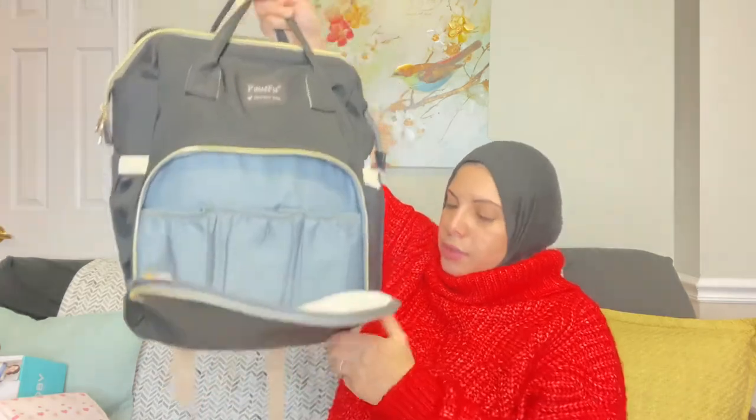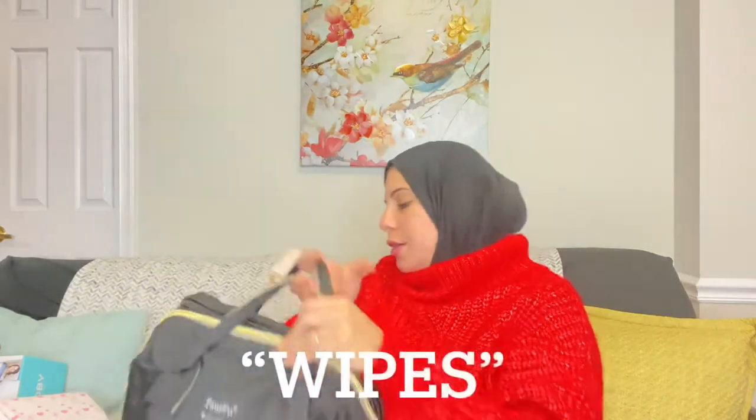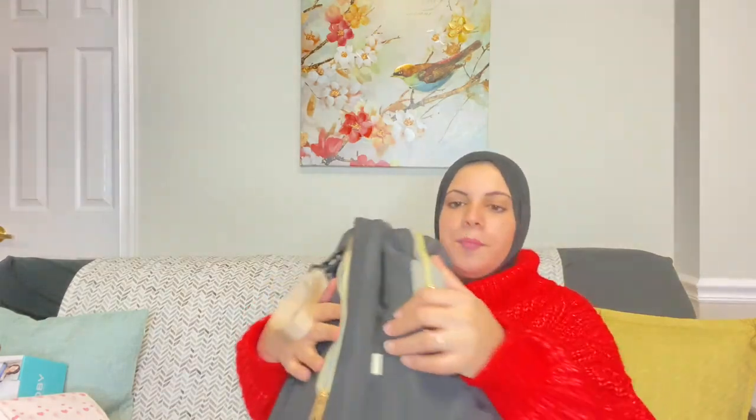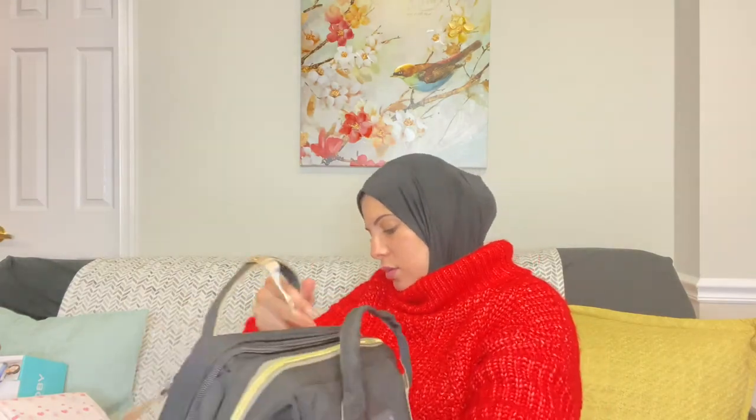Another compartment. And on the side, I have a diaper. And in the back as well, there's another case right here. And also, on the go, you will need a changing mat as well. So where do I have my changing mat?